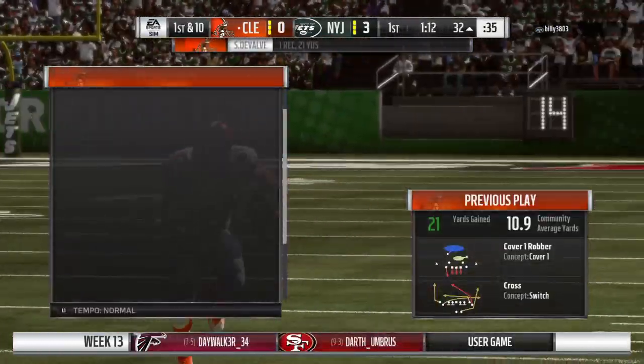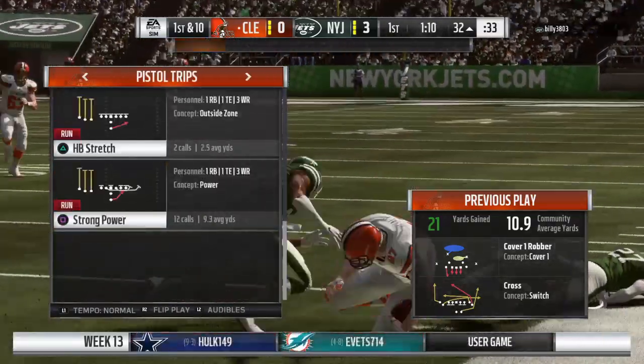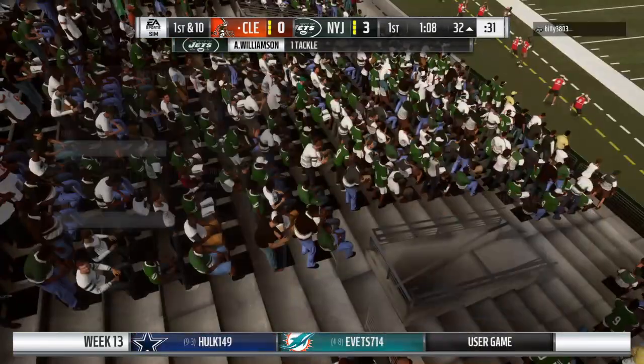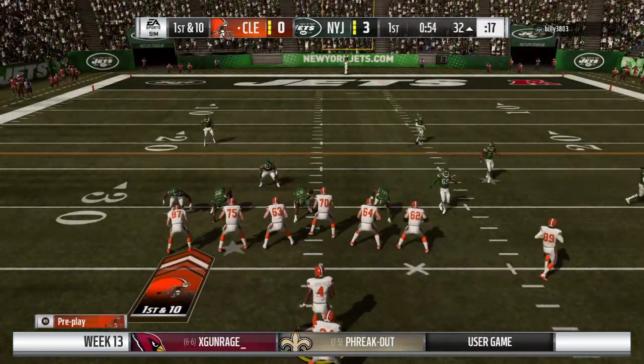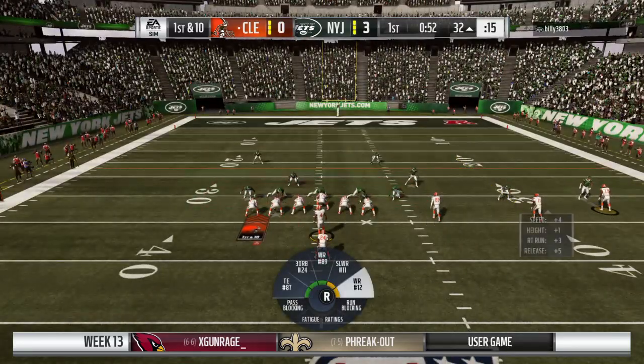And a nice gain at 21 yards. But when you hit him on the move like that, and he's able to get into open field with a full head of steam, oh, boy, it's going to be tough to get him down. Yeah, there was a big window. They're lucky they did get him down.